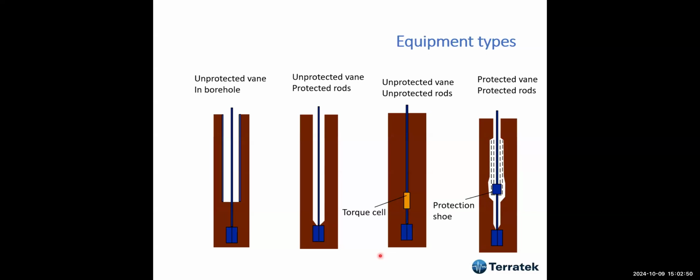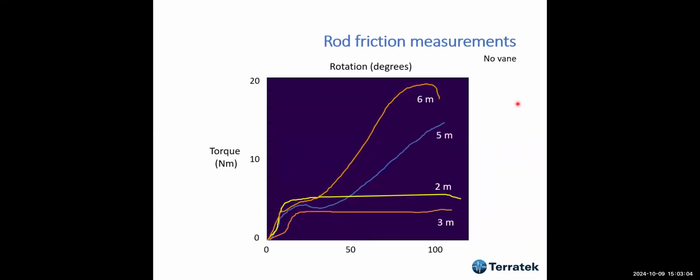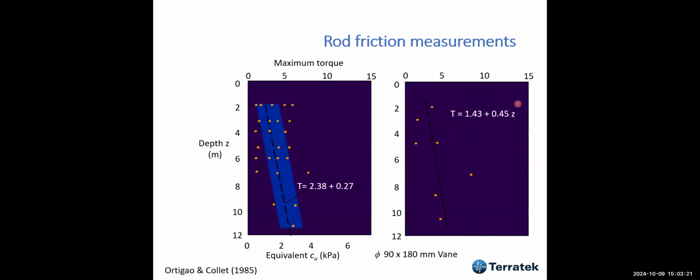And why? Because you have two problems. One is the soil rod friction, which is very difficult to estimate, and also the possibility of translation of the vane. We did a lot of rod friction measurements with a rod without the vane, and what we found were erratic results, very difficult to measure consistently. This is the maximum torque of the rod friction measurements, and the equivalent undrained strength is very high. It's about 3 kPa, which is very high.